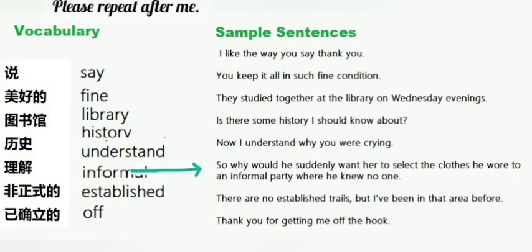Next. So why would he suddenly want her to select the clothes he wore to an informal party where he knew no one? Next. There are no established trails, but I've been in that area before. Next. Thank you for getting me off the hook. Great. Now your turn. Please read the sample sentences aloud.